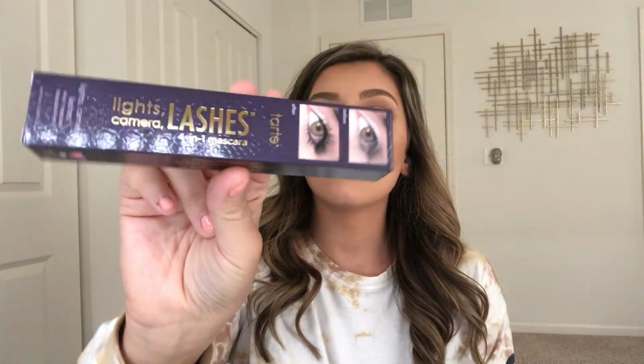Next product, let's see what we have here. Oh, I got a mascara. Okay, so I got the Lights Camera Lashes 4-in-1 mascara. I think I might have gotten a sample from Sephora like a while ago, but I honestly don't remember how it performed. So let's open this guy up. This is the packaging, super sparkly. Like I said, all of their packaging is so pretty. Like who doesn't? I'm a shopper by looks and by ratings, so this guy has me sold. Wow, it's even prettier in person.